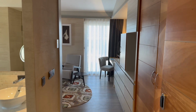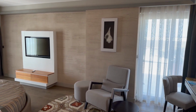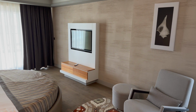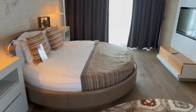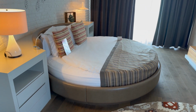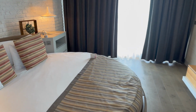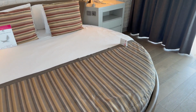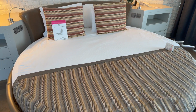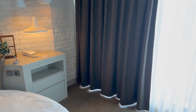Right guys, so this is one of the 360 suites here at the Acanthus Cennet. So if you upgrade, this is pretty much what you can get. The bed is absolutely huge. This video is not gonna do it any justice. I was looking at this online and I thought, are you gonna roll out? There's no rolling out of it. It is absolutely massive. So this actually leads you straight onto your balcony.